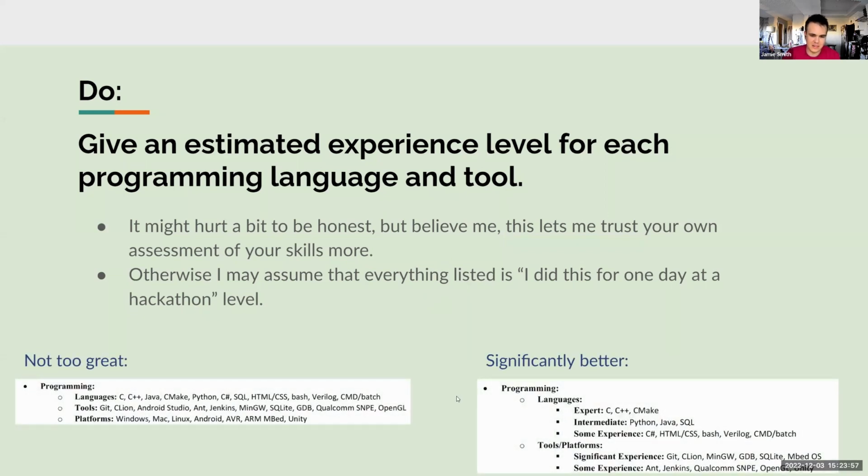So here's an example from my resume. This is what it was originally, where I just had every language on the same line. They were loosely ordered, but it's not very obvious as a reader. But the way I'd like to see it reformatted is expert languages, intermediate languages, some experience, and then tools and platforms, significant experience, some experience. Kind of sort them out like this.